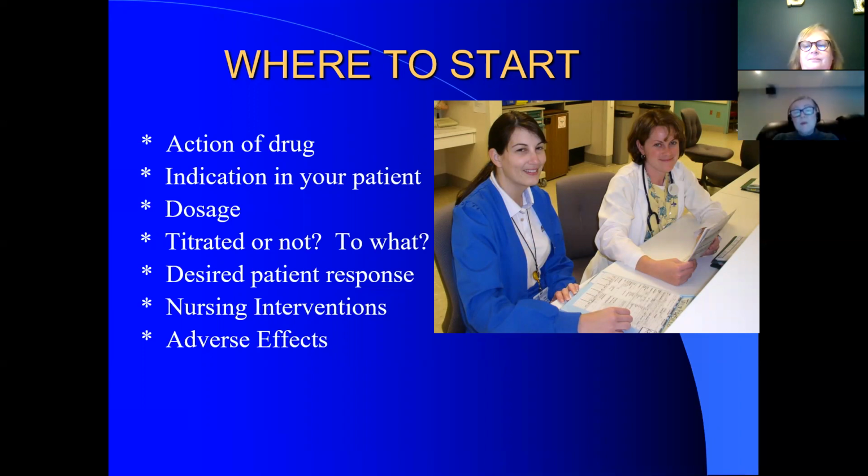The other thing with dopamine is that I've actually oftentimes infused dopamine at 1 mic per kilo. Ooh, that's like just nothing. And yet that patient required it to maintain their cardiac output. Just that little bit, that little sniff.